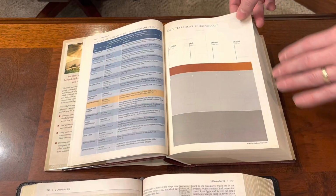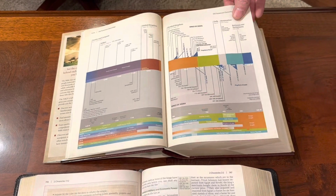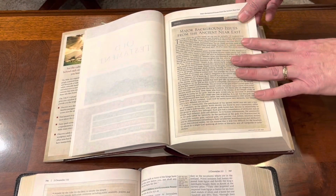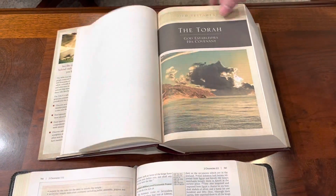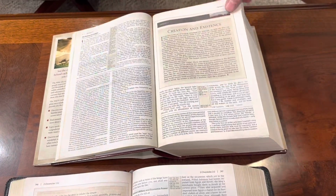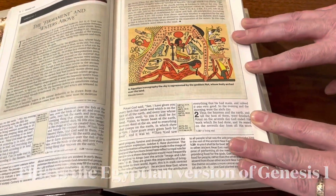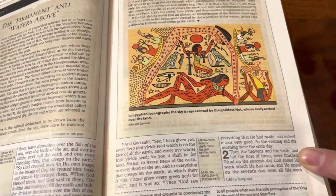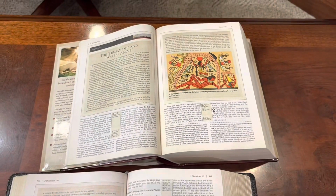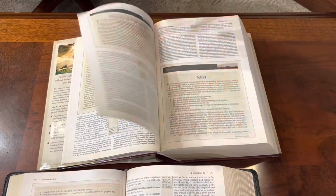Then it has an Old Testament chronology where it takes you from creation all the way through history, color-coded through the different things that are going on. Moving into the Old Testament, it gives you major background issues from the Near East. It talks about the different nations' beliefs in the afterlife and how they handle death. This thing is just absolutely loaded with information, all kinds of articles. For example, maybe you know this as the Egyptian pantheon of gods, and it has the sky god, the ground god, and it explains how this would have shaped how the Israelites responded to the Egyptians, and even how God overthrew these gods.